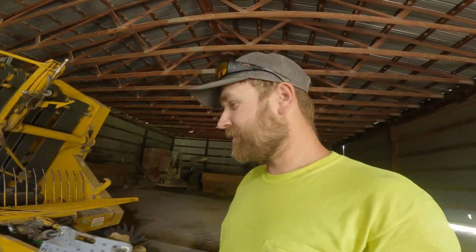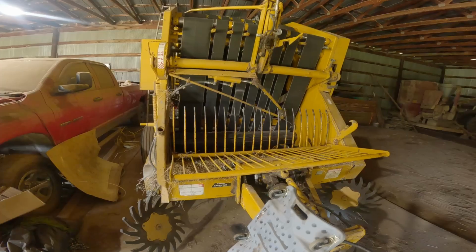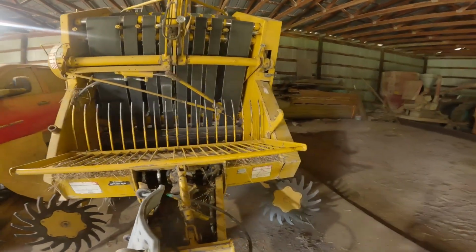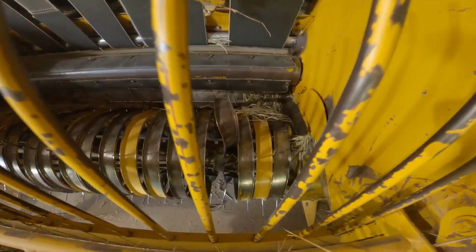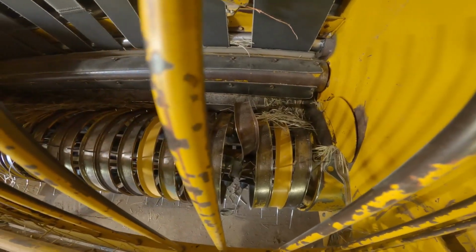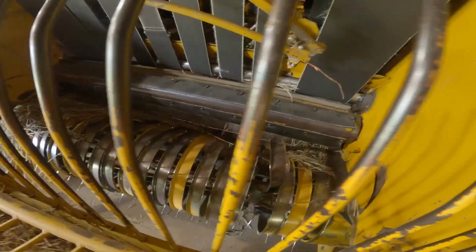Alright, so hay is a little bit green yet, so we're gonna work on something here in the shop, and this is one of them that we could be working on. If you watched a couple of videos back, one of the rings got bent up into the pickup itself. Bent some of the bars in here, so time to try to get this thing apart and see what we can do with it.